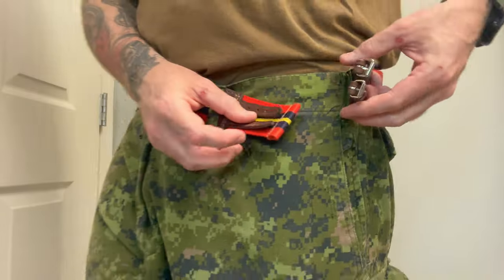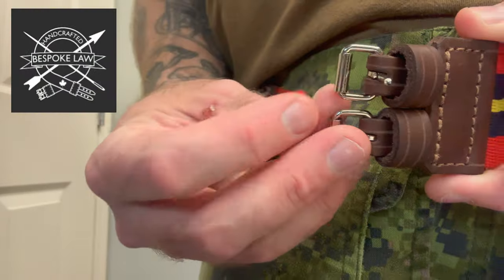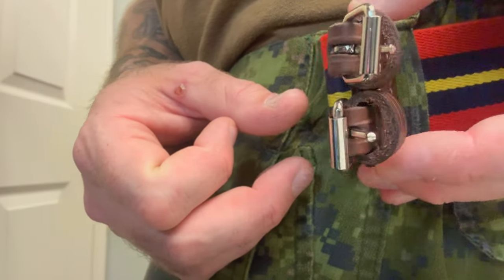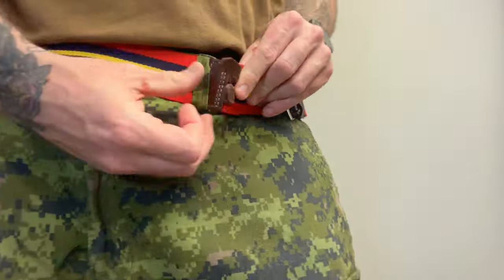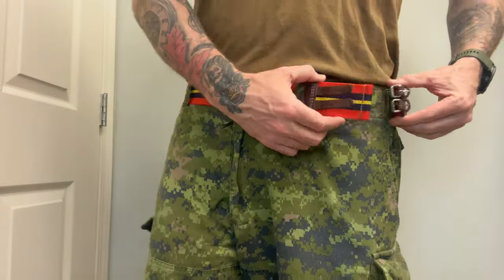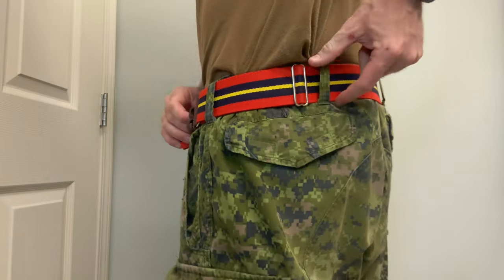And I was kindly sent these belts that we're going to look at today by Bespoke Law Leather. These are absolutely beautiful belts. This is the more high-end capability that you can get from Bespoke Law Leather and the stable belts that they have available. I'm going to show you another one very shortly, but these are just beautiful with my beautiful artillery colors there, being able to see some regimental pride. And I think it's something we need to get back to.